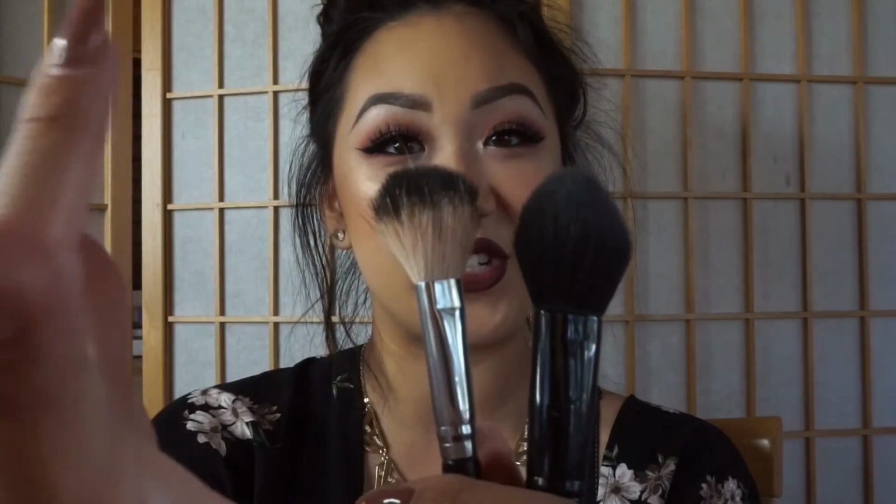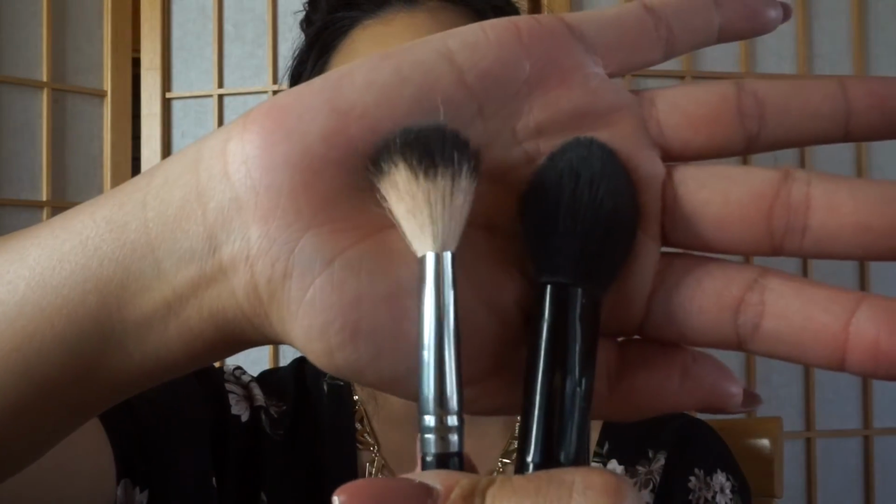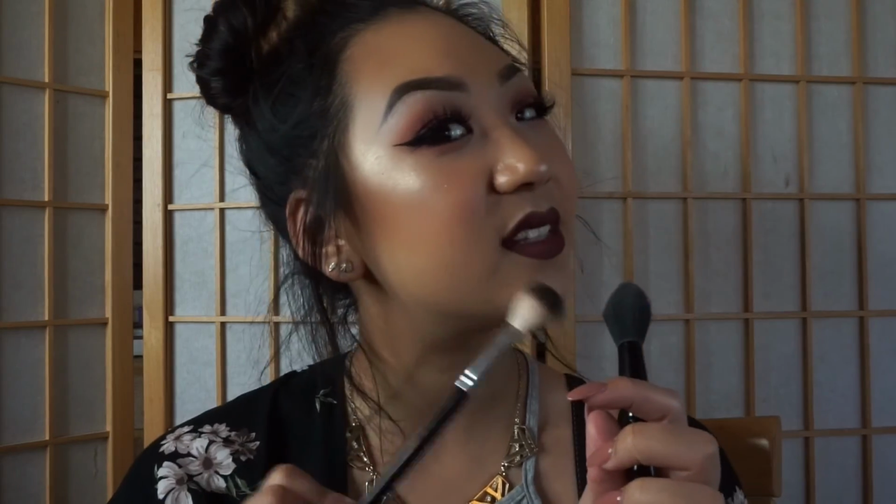It just kind of flares out. So for applying highlighter, I feel like it's really, really great, and the bristles I believe are synthetic, so they pick up the product really well, especially if it's like a gel or a cream or whatnot. And my favorite highlighter is So Hollywood by Anastasia, and it works really, really well with that.